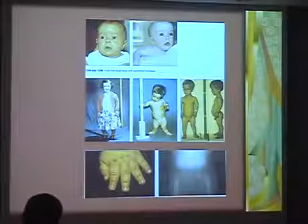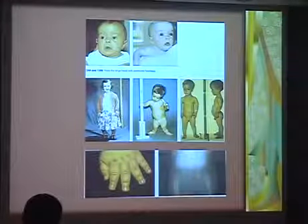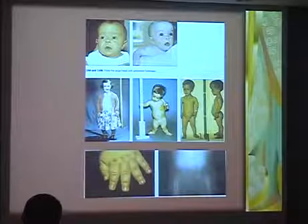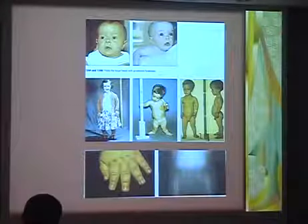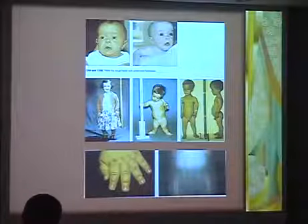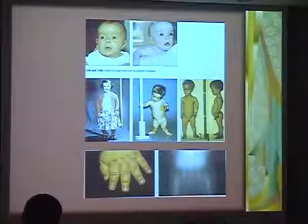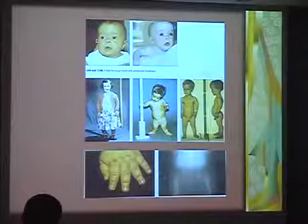On the bottom is what's called the trident hand, where it looks like your hand gets divided into 3 sections. That's just the way they naturally hold their hand. You can see a lot of lordosis in these kids. You can see the disproportionate short stature, and the femurs are obvious. It's called rhizomelic shortening, when the upper arms and the upper legs are disproportionately shorter, and the frontal bossing with the upturned nose and relatively large heads.